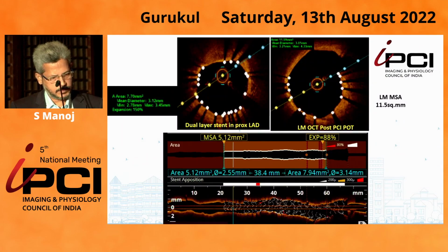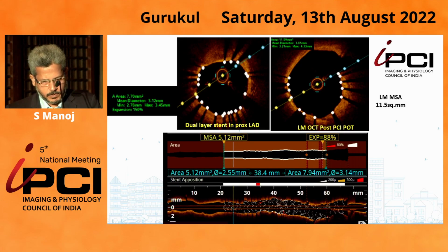And this is the MSA at the overlapping edges of the LAD. You can see a multi-layer stent there. By the OCT, it was 7.7, and MSA in the left main was 11.5 square millimeters, and there was no malapposition, and there was good stent outcome. So it's important that we reassess any borderline lesion after optimizing any downstream lesions.